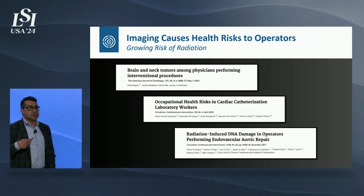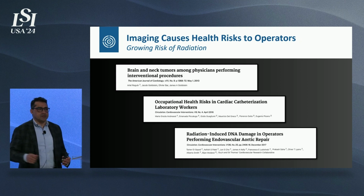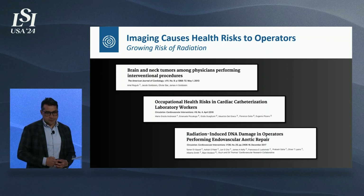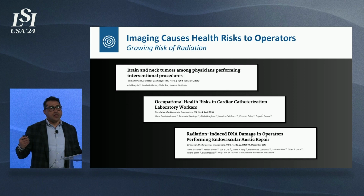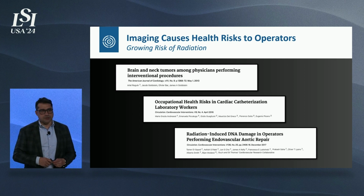Not too long ago, I was in the audience watching a presentation that a vascular surgeon gave where he was summarizing the harmful effects of radiation exposure on surgeons who are doing these cases. After his presentation, there was a panel discussion with some of the thought-leading endovascular surgeons in the world discussing this exact issue.